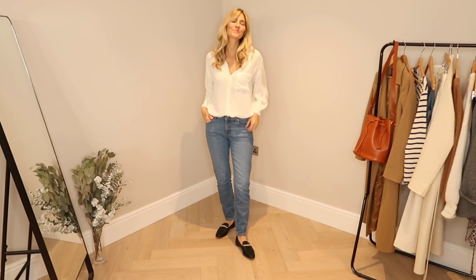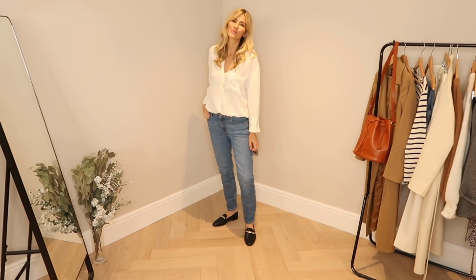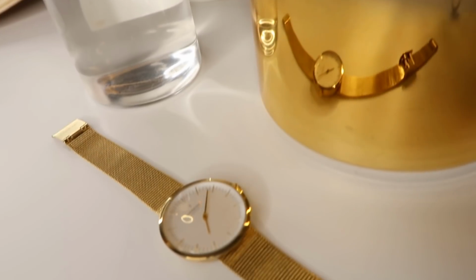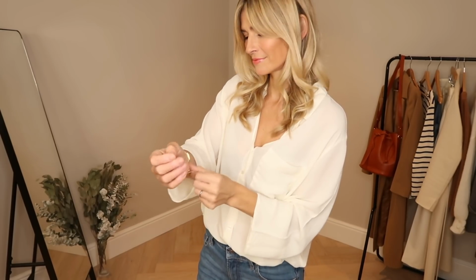Take this outfit for example. Every piece I'm wearing I bought from the high street, and they were really affordable. But when I add just one high or investment piece like this beautiful watch in gold mesh that I chose from Nordgreen, you can see how the whole outfit suddenly feels complete and elevated as a result.